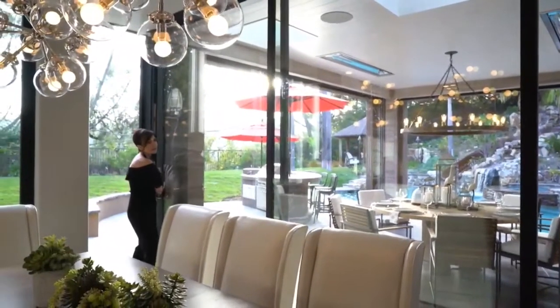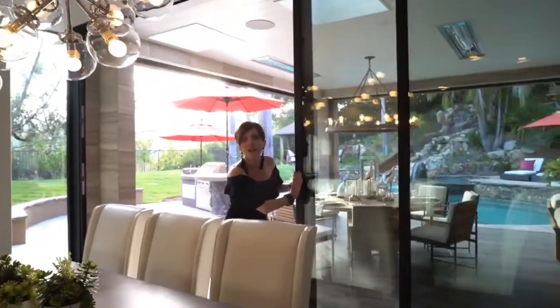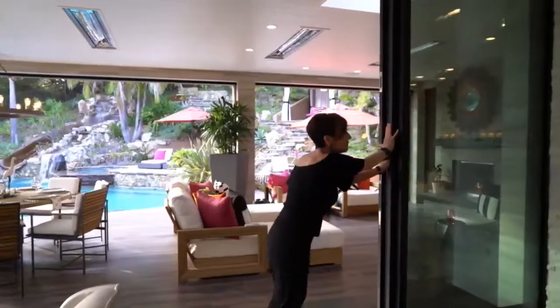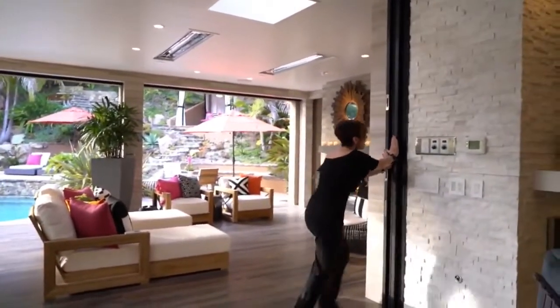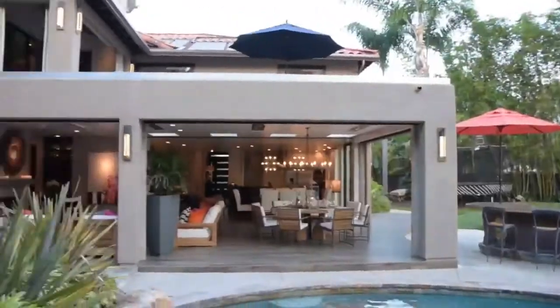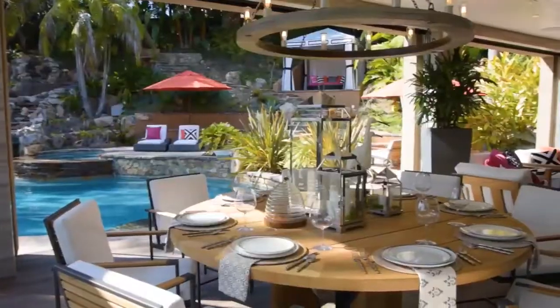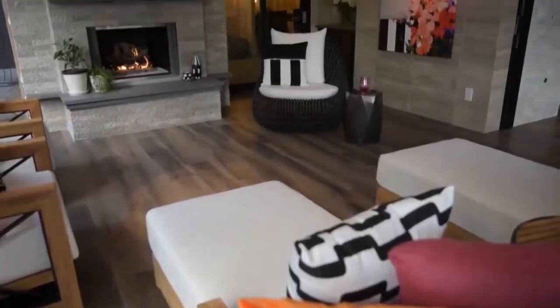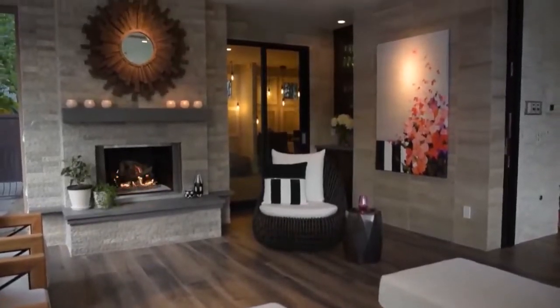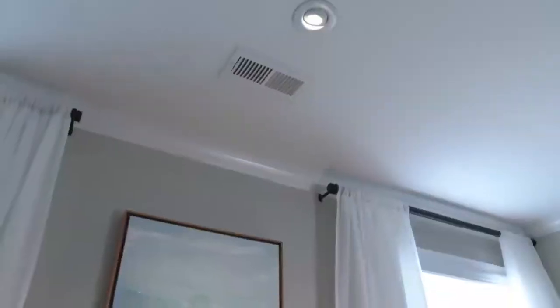Not just French doors and not just sliding doors, but doors that literally make this into an indoor, outdoor room. And look at that. That was the piece of art that I started with and then decided the color scheme out here from that. The hot pink, orange, and then black and white.